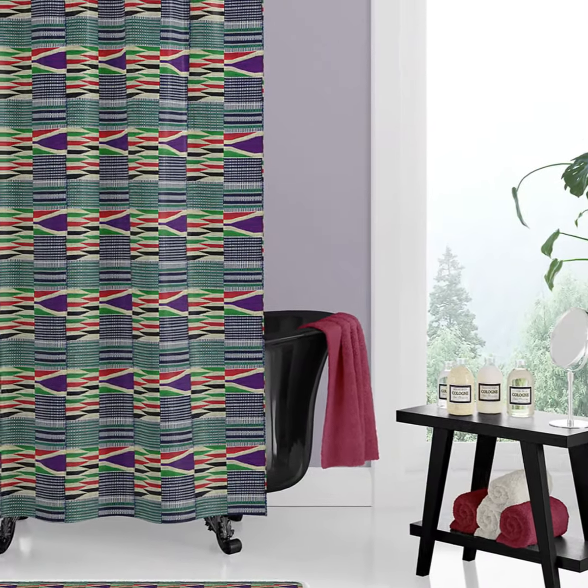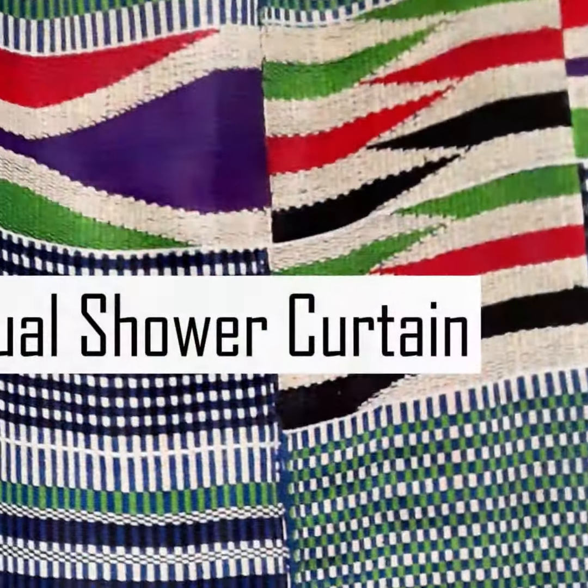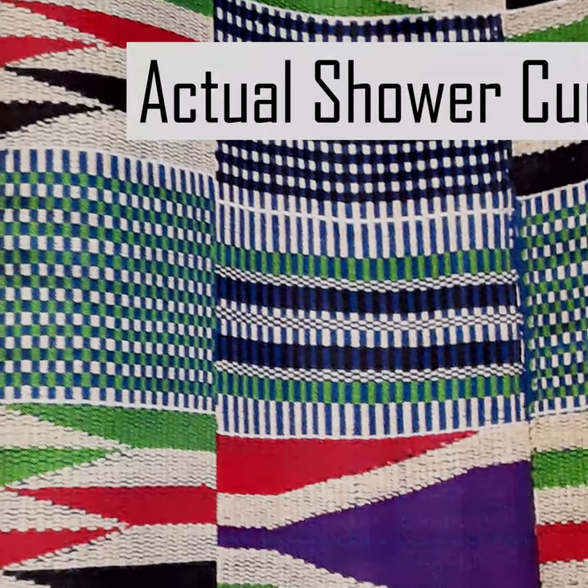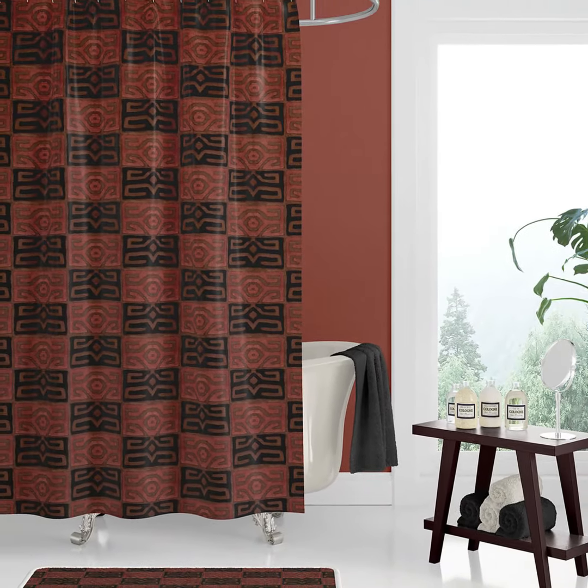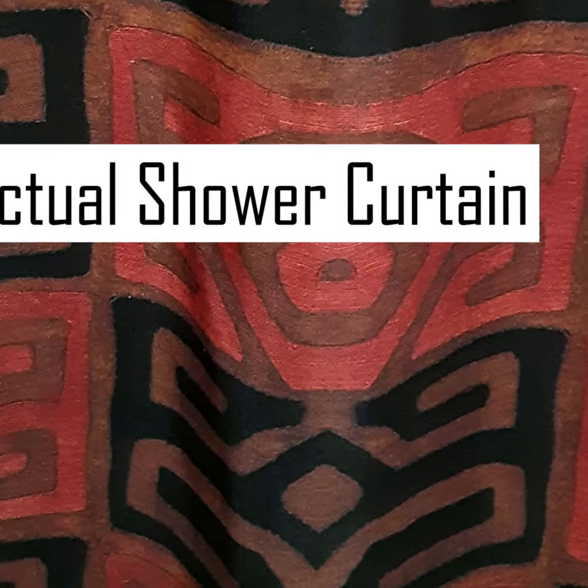The geometric patterns easily complement modern and urban decor styles. The colorful design options work well with eclectic and maximalist themed decor. Best of all, there's no need to limit these patterns to just the bathroom.